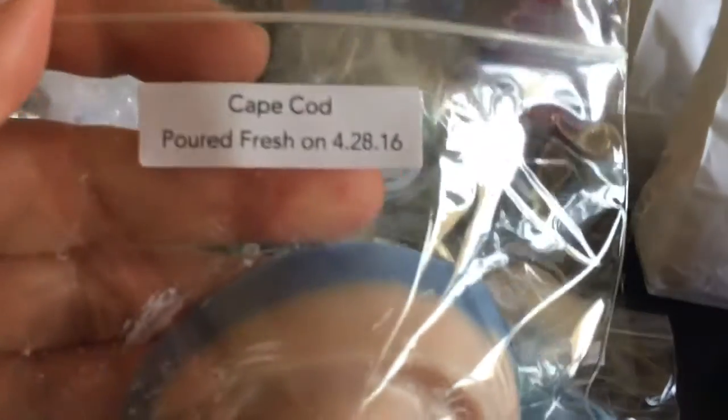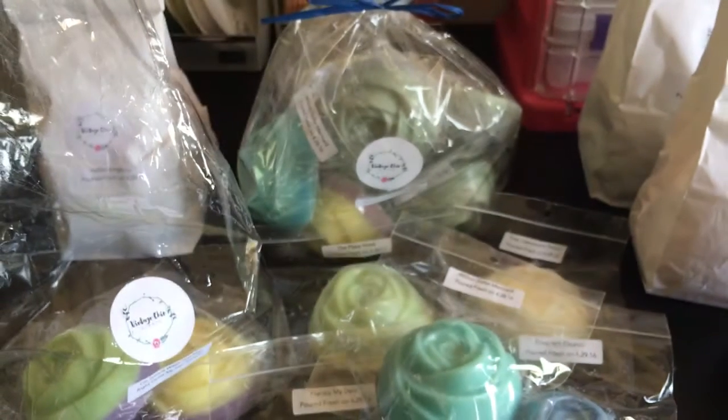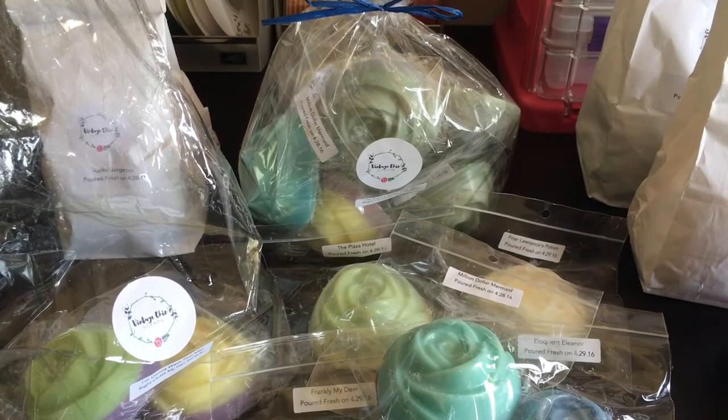This next one is Cape Cod. And the colors make it look like it should be a bakery scent. I don't know why. It makes me think of a wild berry mousse zucchini type scent.